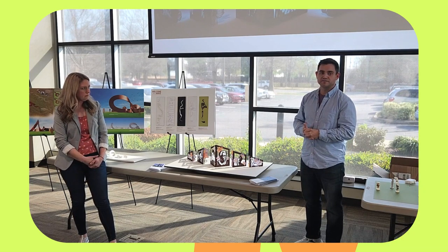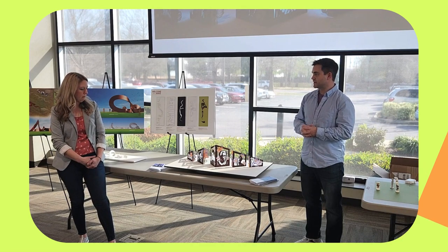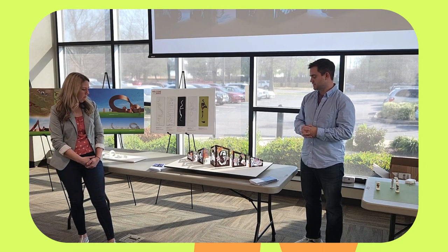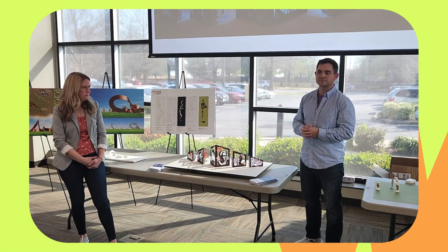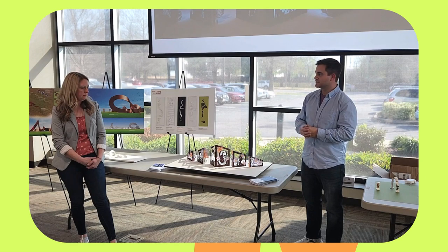It's going to be made out of steel that's going to be mostly rusted with some stainless steel pieces. The flowers themselves are going to be powder coated to fit the colors as best they can to the flowers as they are.